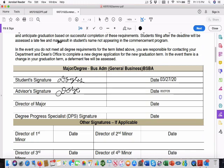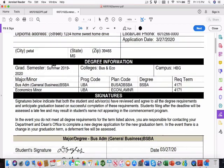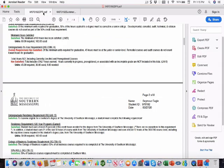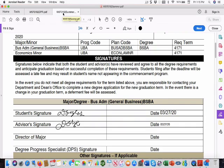One of those files will be the application for degree, which is the file that I have up visible right now. And you'll also receive a file that is the current DPR, which is this file. So you'll have both files. You need to take these files, you need to save them to a folder on your computer so that you have access to all of this information as you need it. This will serve as your copy, if you will, in case any questions arise.